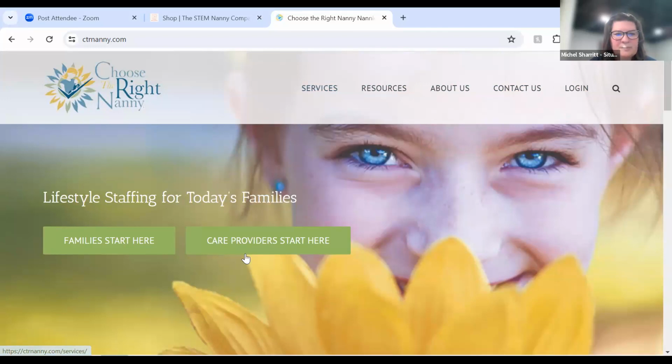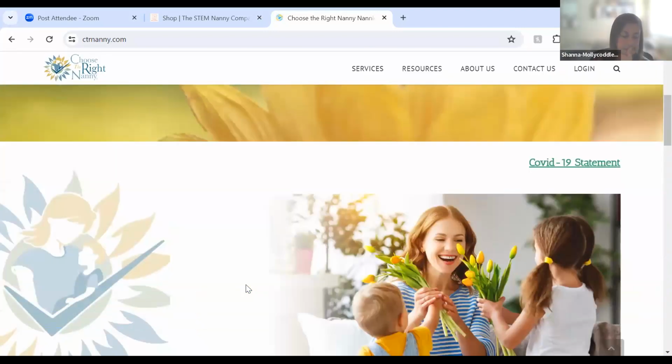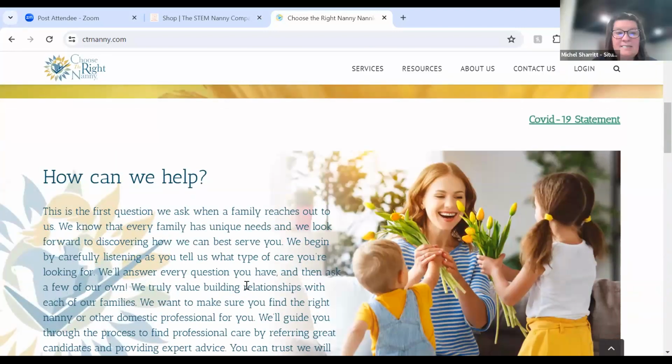I'm just going to look at the homepage. So see how she has clear calls to action here? These buttons. That's something, Shayna, that you could put on your slideshow as well. So see how she has a nice heading here. She could have a little bit more verbiage if she wanted or not. And then some clear calls to action. So this is what I'm talking about. Yeah, I like that. Yeah, this is nice.